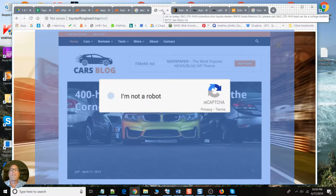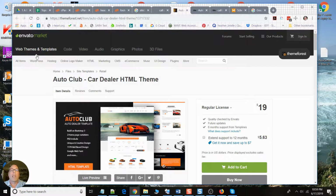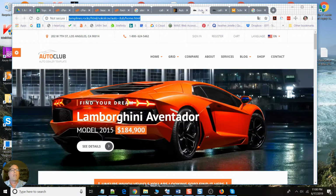So what I did is I thought, well, why couldn't I just put some HTML in there and put like a fake site, make it an HTML site? So I looked on Envato, and I've got the Envato subscription, so I can download most everything they have on here. So I downloaded 5 to 10 HTML themes, and I decided on this one right here, called Auto Club. Seems like it's a pretty good one. This is what it looks like.